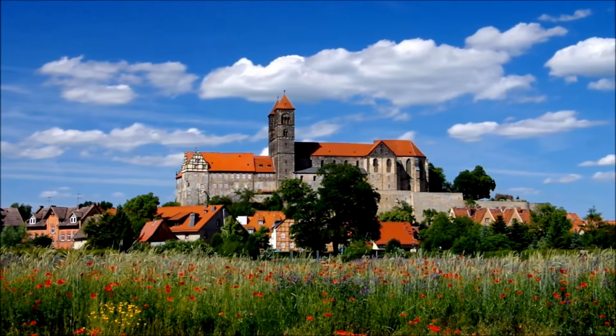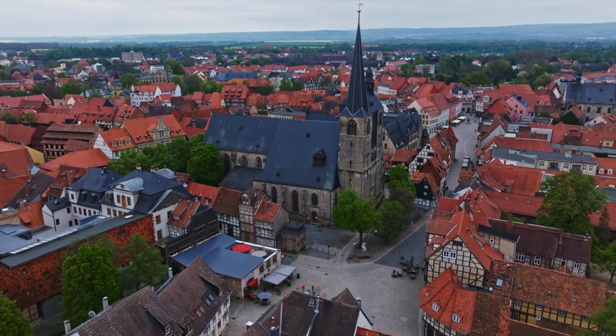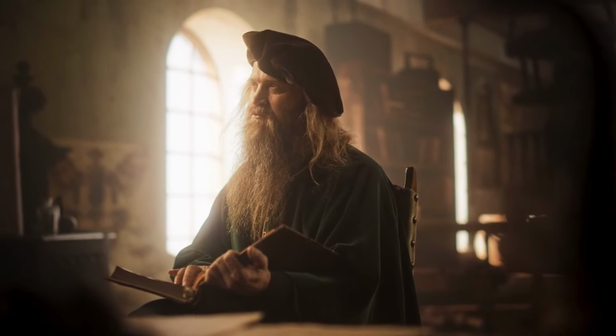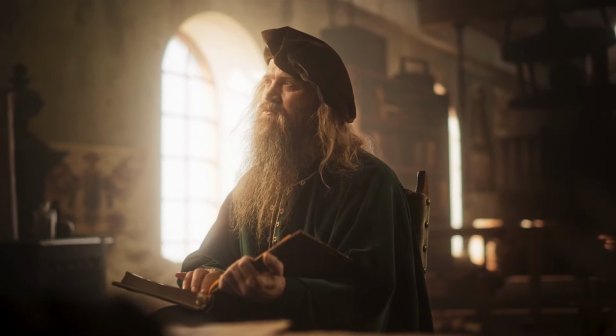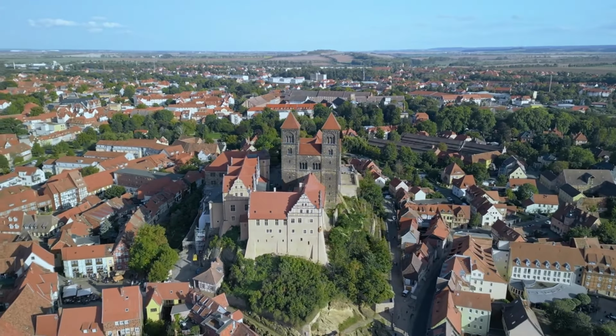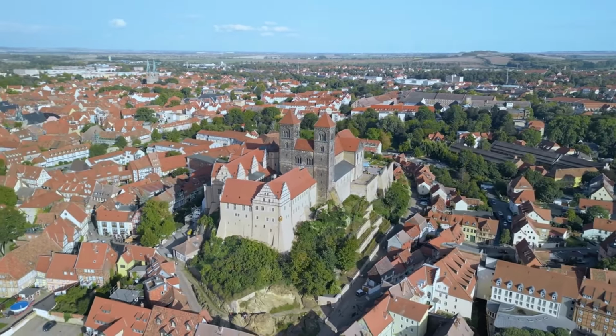The town's influence extended beyond politics into the realms of education and culture. Quedlinburg was a center of learning during the Ottonian Renaissance, a period of renewed focus on the arts and sciences in the 10th century. The scriptorium at Quedlinburg Abbey produced numerous important manuscripts, contributing to the preservation and advancement of knowledge in medieval Europe.